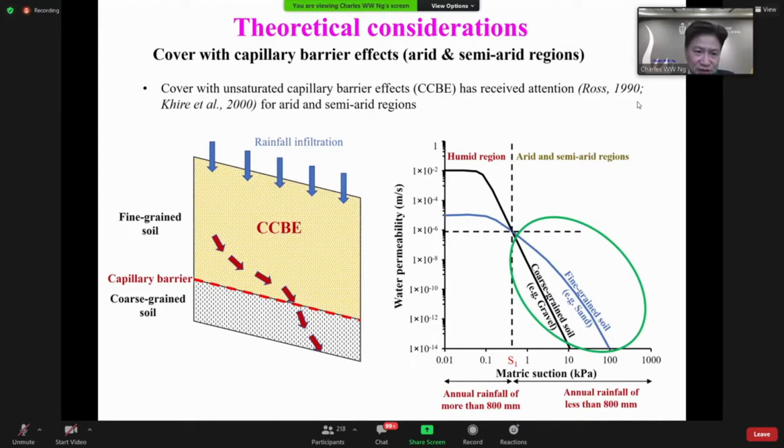So the idea is when rain comes, we have fine-grained soil on top, and the permeability of the fine-grained soil is more permeable than the coarse grain below. Then you might think I'm crazy. If based on saturated soil mechanics, the concept is absolutely wrong, right? But for unsaturated soil, it's a different ballgame. So let me emphasize that this is for unsaturated cover. And I do believe nobody will build a final cover system and saturate the cover system. So this is an unsaturated phenomenon.